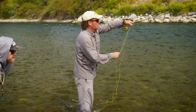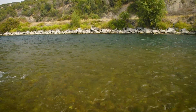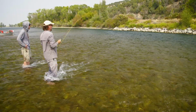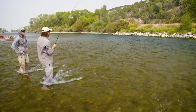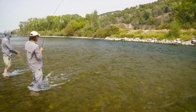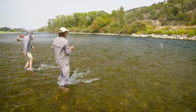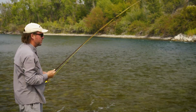There you go, good cast. There he is, we got him. That's a big one. Strip. Let him run, man, let him run. Wow, what a fishery. Hashtag I love my office. Great job, man. That was awesome. I'm going to go grab the net. Yeah, great. These fish are just sitting right off this ledge.